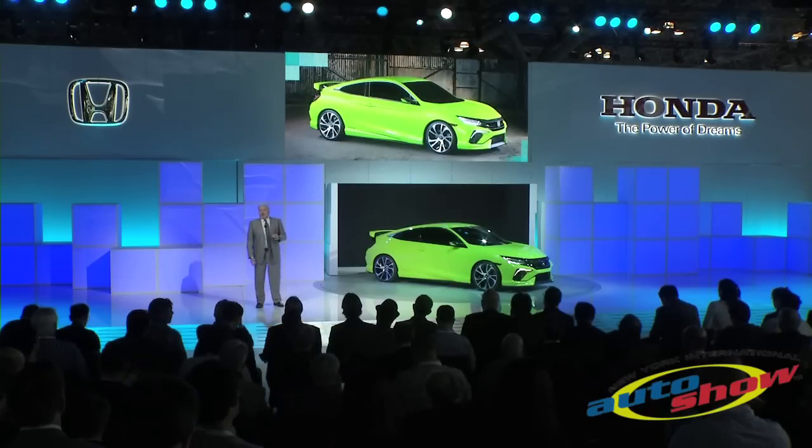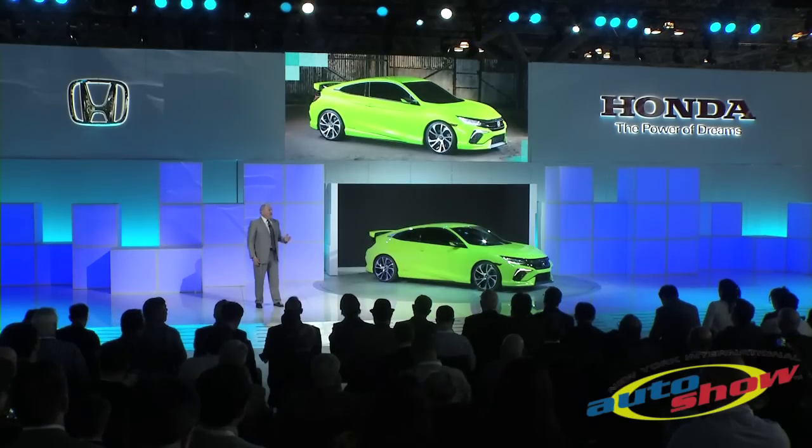The new Civic isn't just a critical new model in a Honda lineup growing ever stronger. It's actually the heart of who we are as a company.